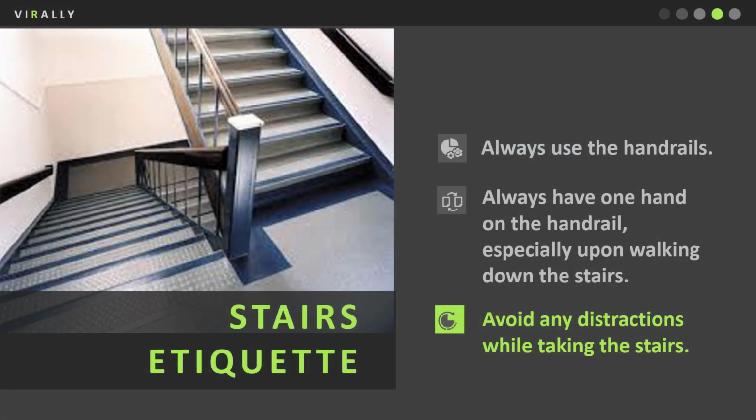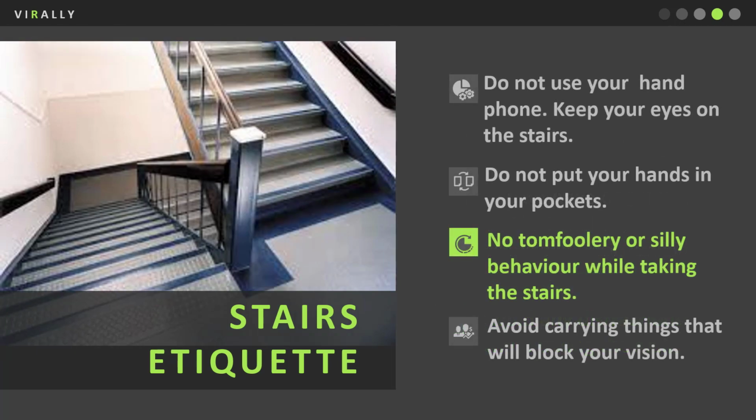Remember, always use the handrails. Always have one hand on the handrail, especially upon walking down the stairs. Avoid any distractions while taking the stairs. Do not use your handphone. Keep your eyes on the stairs. Do not put your hands in your pockets. No tomfoolery or silly behavior while taking the stairs. Avoid carrying things that will block your vision.